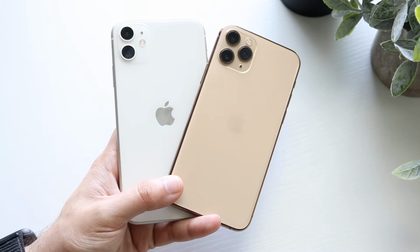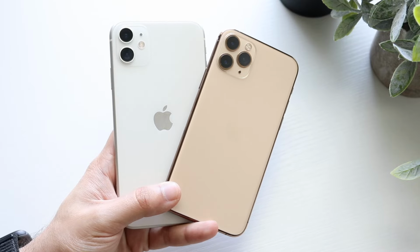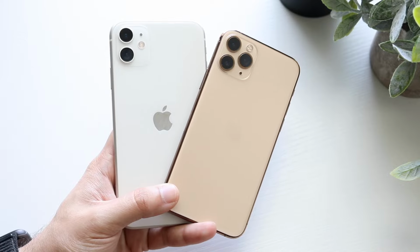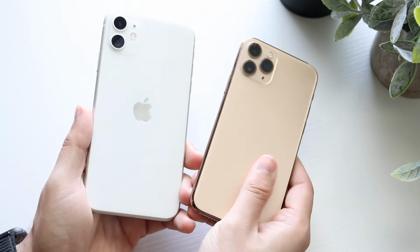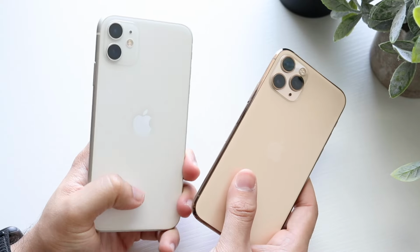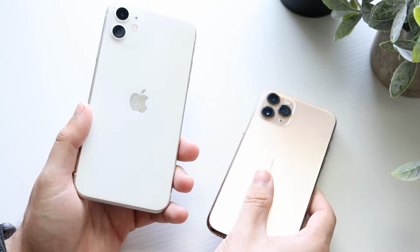Now we also have a triple camera setup on the iPhone 11 Pro. The 11 has a dual camera setup, both have wireless charging, IP certification as well. And I'll definitely say if you're feeling both in the hand, the 11 Pro will feel like a $1,000 phone still. With the iPhone 11, it does kind of feel like a $499 phone, to be honest. So in terms of that, that kind of covers it up there.